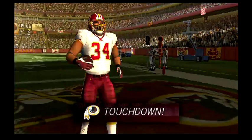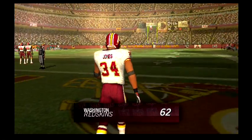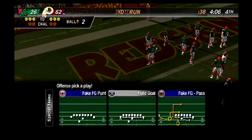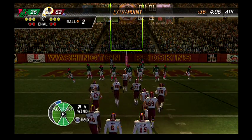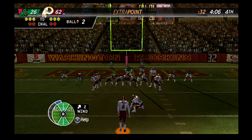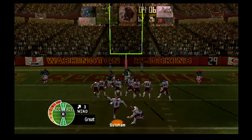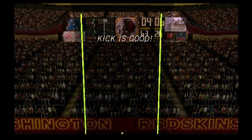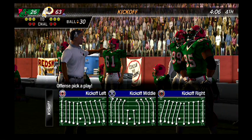Touchdown, Redskins. Touchdown. Kevin Jones runs it into the end zone for the second time. You better kick it here. Number 6 comes in for the extra point. The point after is good. The Redskins have it all working now as they continue to expand their lead.